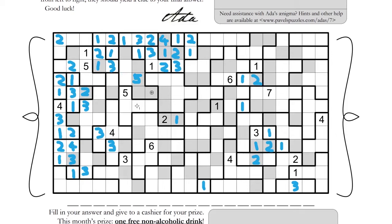Wait, that one can't be a three. If that were a three, any interesting implications? Not that I can tell. Give me something.